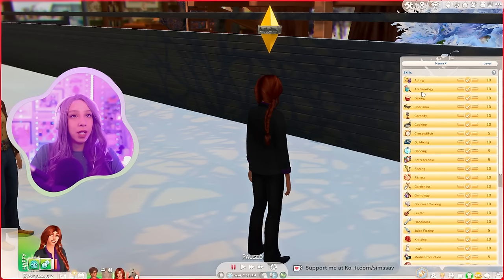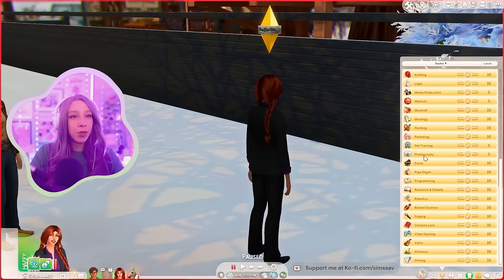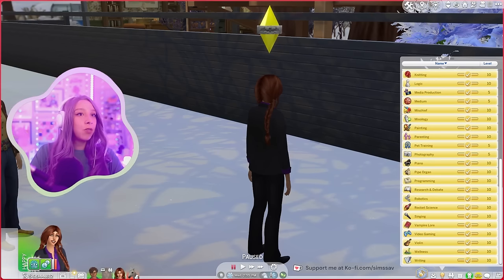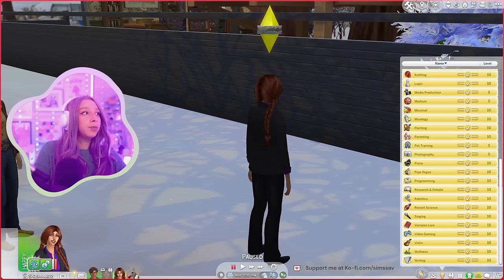Let me see, 1, 2, 3, and how many skills are in The Sims with all packs? 1, 2, 3, 4.